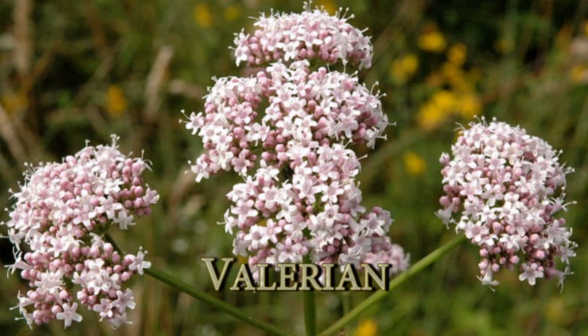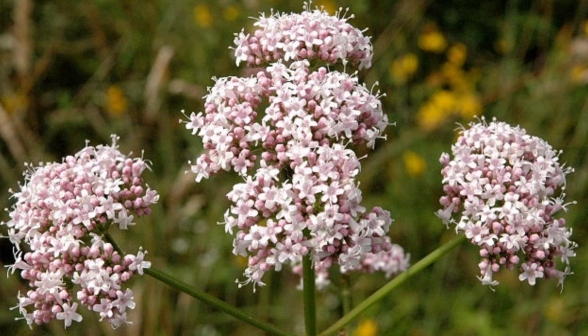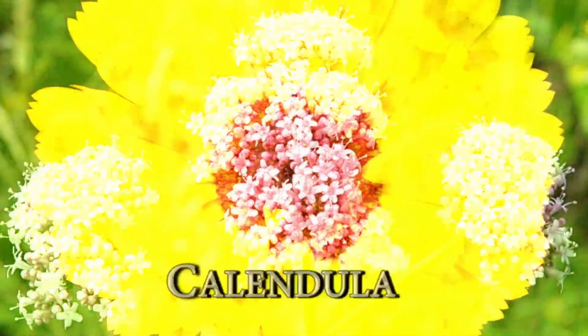We have valerian in the garden. Valerian is an old plant that has been used to improve sleep with people who have problems. It is a mild sedative, and for some people it has a pleasant odor, and mainly the roots were used for that purpose.